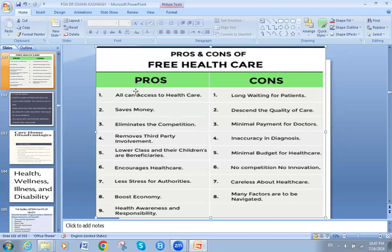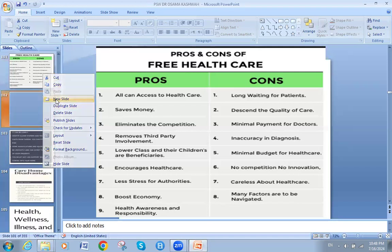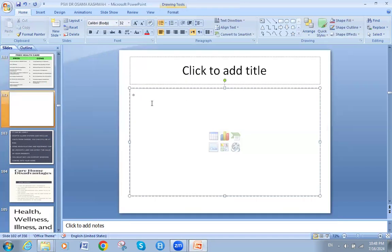So here, these are the pros and the cons of the free healthcare, like the hospitals and so on. So we can say now the advantage and disadvantage of the nursing home, and we can say also the advantage and disadvantage of the free healthcare, like the hospitals. I will just add a slide now, and we will put these two questions, and I'll stop here for a few minutes for you guys to get the answers. Discuss.